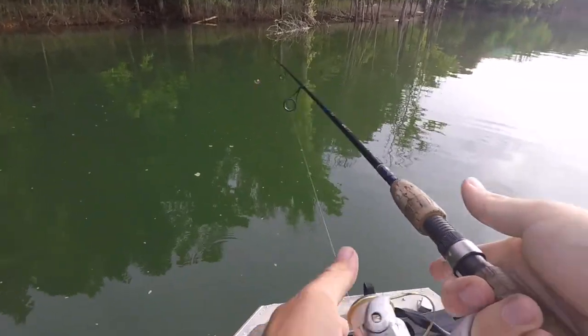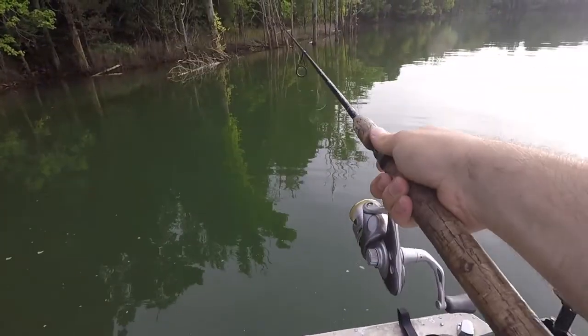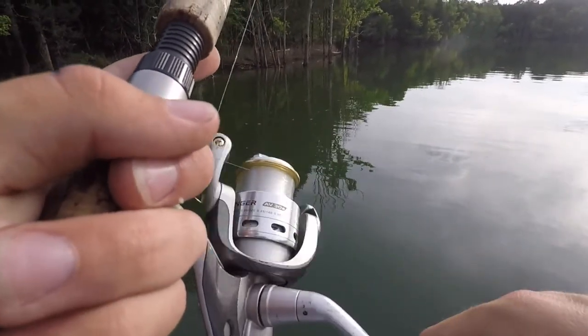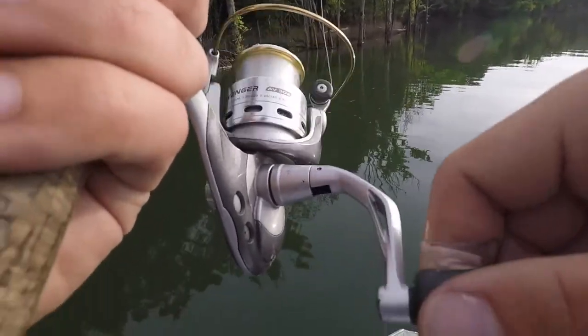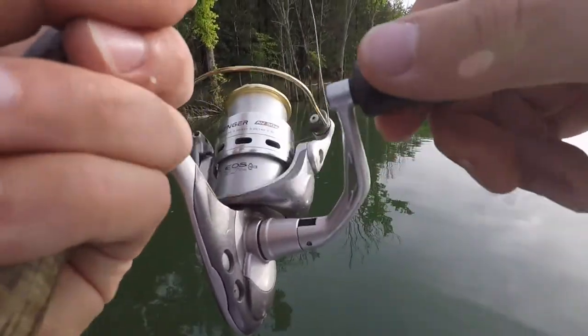He was fighting hard. Was it fighting like catfish usually do? Catfish will usually just be like dead weight, but he was actually throbbing the whole time. But yeah, just sitting there, just bobbing the tip of the rod, first cast, hooking into about a 3-pound catfish.